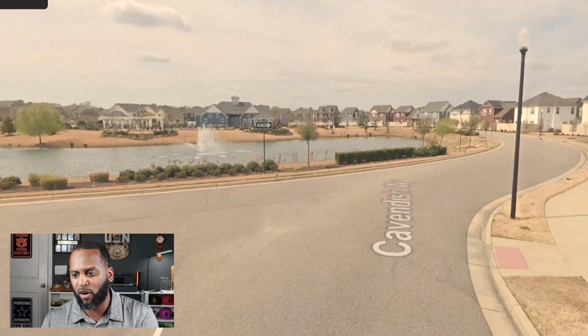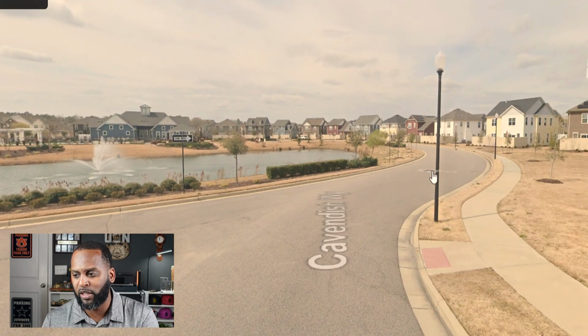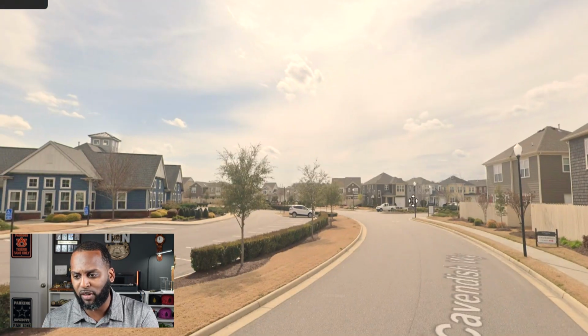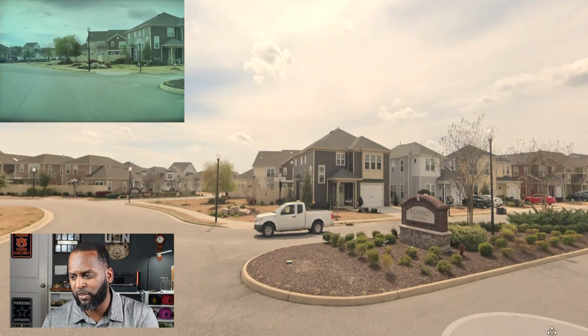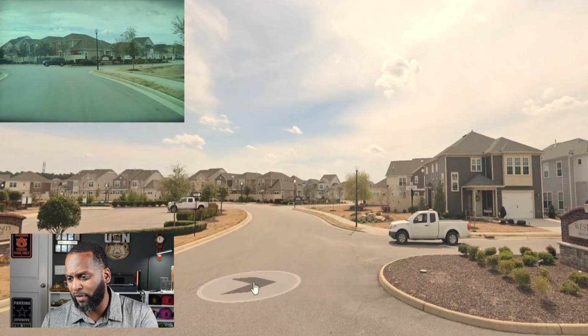You have this big water landmark actually directly inside the community. And then when you come in, you'll be yielding off to the right. And when you come down, you'll see that you got townhouses. You have a clubhouse here directly. And you'll see that to your right, you will have your detached homes here. And if you come down even further, let's go back up here. You go down even a little bit further here.